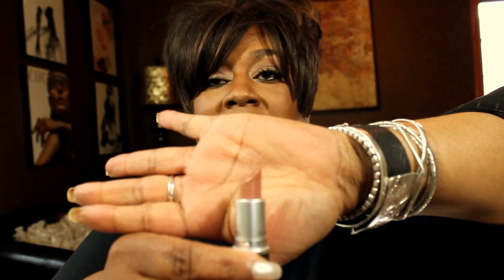Now, the next one. I think I already just mentioned that one. The next one is Jubilee. I've repurchased Jubilee a couple of times, and excuse that tip because that's a little pointed there. But I've repurchased Jubilee a couple of times. And Jubilee is another. It looks like it has a little peachy pink to it to me. Not much. But that's just a beautiful shade too.